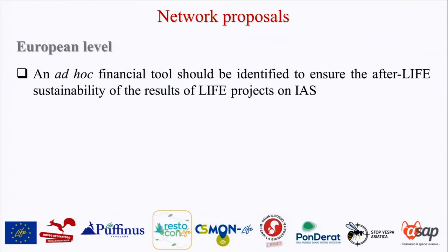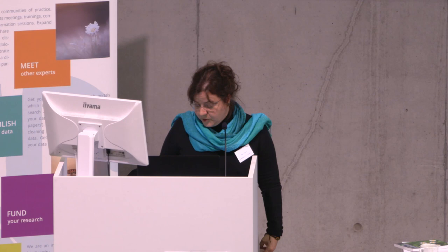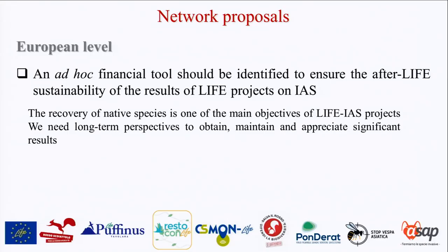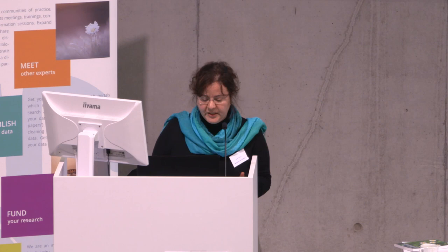So, as an Italian network of LIFE projects on invasive alien species, we want to suggest you a couple of ideas. First one, also Alexia mentioned before, one of the main issues is that we should have a financial tool to ensure the afterlife sustainability of the LIFE projects, because sometimes the main issue is that once the project ends, you don't have much more money, and so we don't have much more possibility to maintain the results.